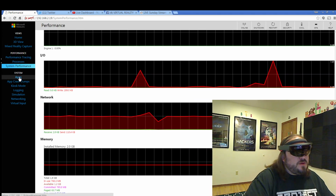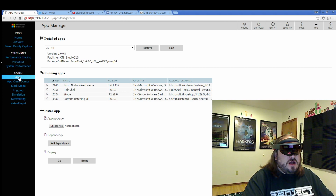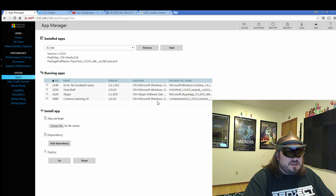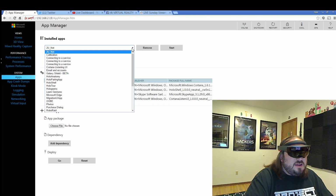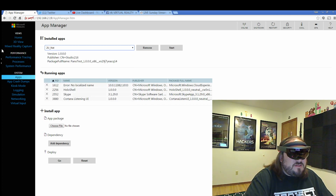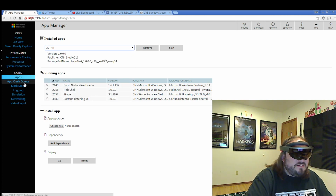Okay, we can go in and we can turn on and off apps. So I actually was playing around with Skype earlier. I'm going to turn that off. Just kill it. You want to close Skype? Yes. I can install apps here, or I can remove apps. I can delete them out of the system, all from this web interface.